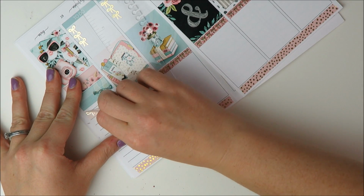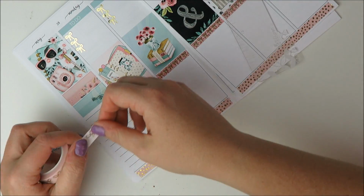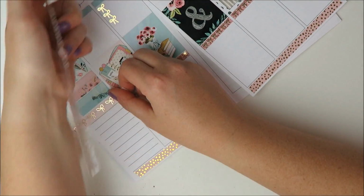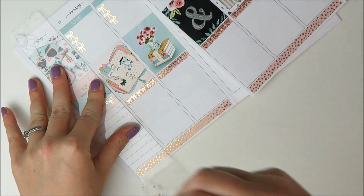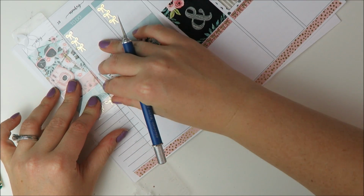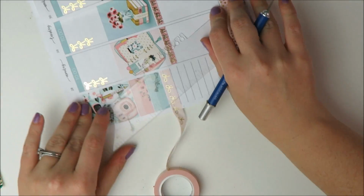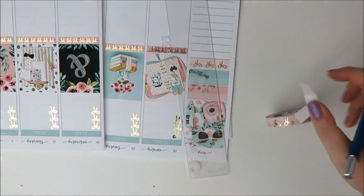I forgot to mention these inserts are from Jesenia's Printables. I use them every week, so I figured you guys know, but in case you don't, these are her week on 2-page with lists, I think it's called. They're great. I am having the hardest time with this washi. I just want it to look even and nice. Okay, I'm gonna lay down a weekly ombre after this, and then I'll have my sidebar done.